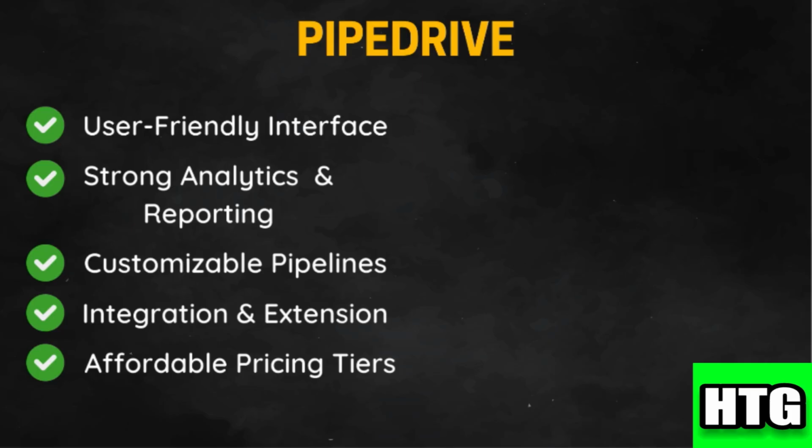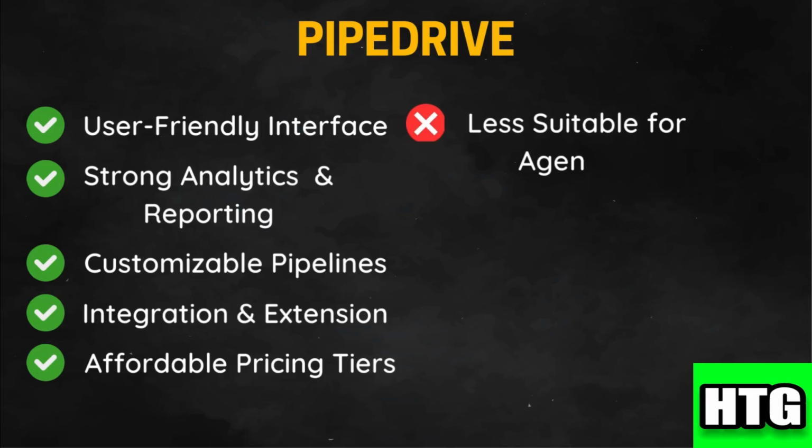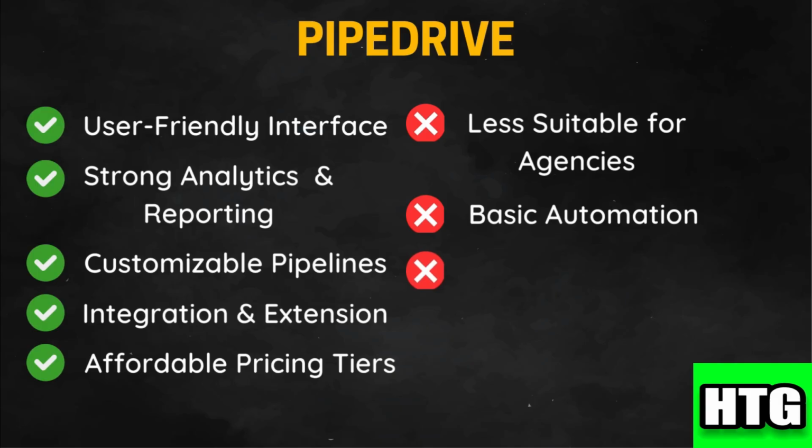sizes and needs. While great for sales teams, it may lack the comprehensive client management and white label features that agencies require. Can be more expensive, especially as you scale your course offerings and need more advanced features. Primarily focuses on CRM and sales pipeline management with fewer marketing automation capabilities.